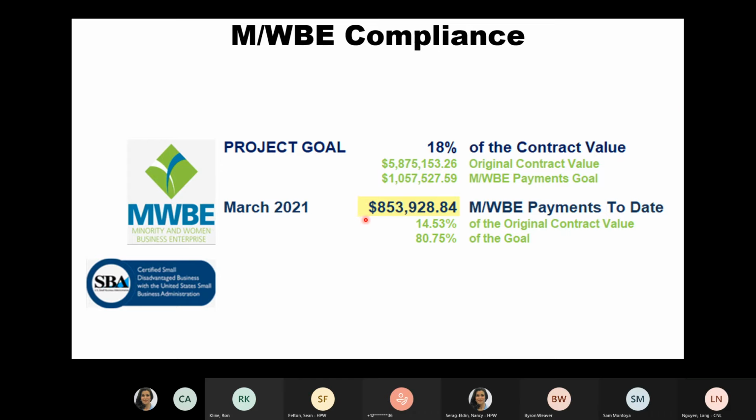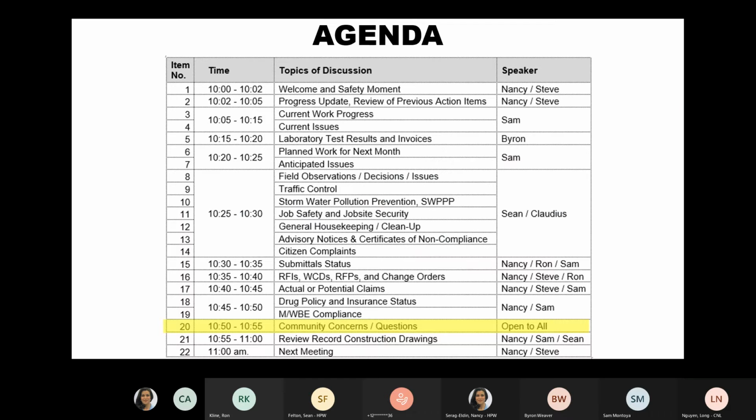MWBE compliance. So the contractor has spent $853,000 on MWBE subcontractors. This amounts to 14.5% of the original contract value, and our goal is 18%. So we're almost 81% of the way towards our goal. So that's good. All right. Anybody have any questions?